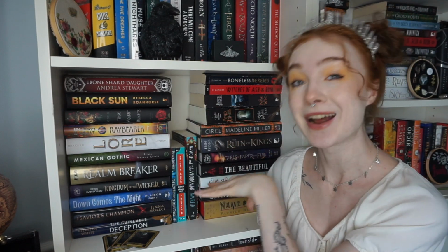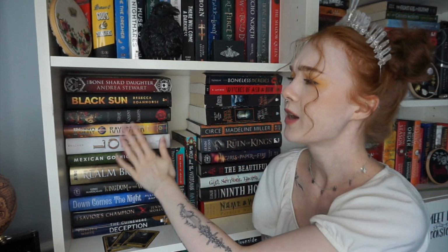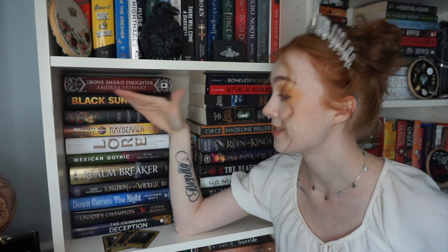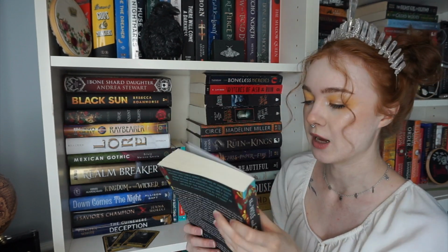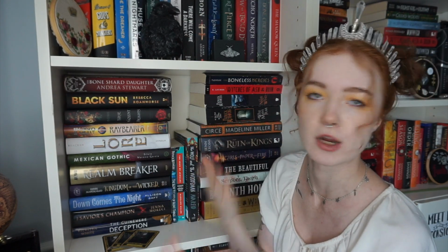So here we got a lot of Rothfuss, we got a lot of Madeline Miller, then we have Rae Carson, These Violent Delights, a lot of fantastic fantasy novels like Bone Shard Daughter and Black Sun, Lore, Realmbreaker, oh my god, yes! Oh, we got The Wolf and the Woodsman, which I just finished, which was phenomenal, but not for people under 18. I can look at this shelf and confidently say that every book on here slaps.